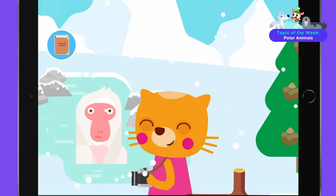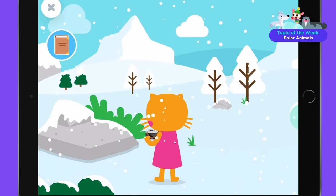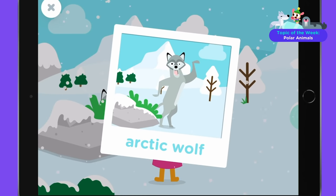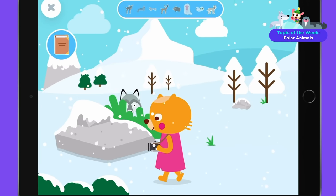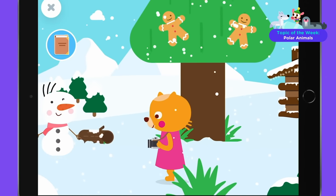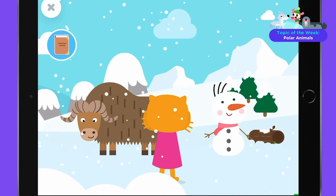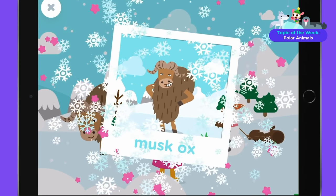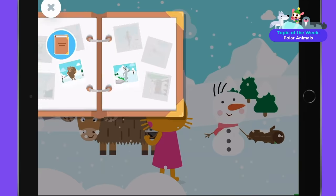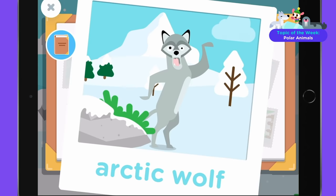We're on a photography expedition. Let's take pictures of the animals. What animals can you find? Tap an animal to take a photograph. You've taken a picture of an Arctic wolf. Tap the screen. Walk to find more animals. You've taken a picture of a musk ox. Tap the screen. Look at your photo album. A musk ox. An Arctic wolf.